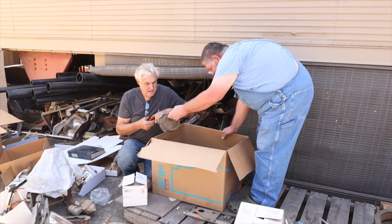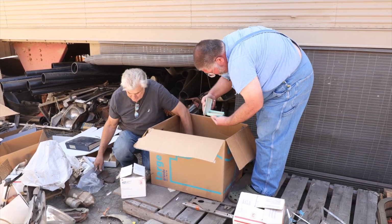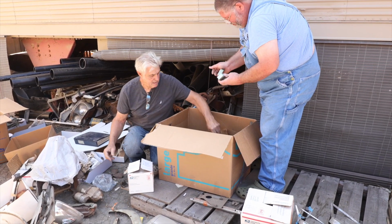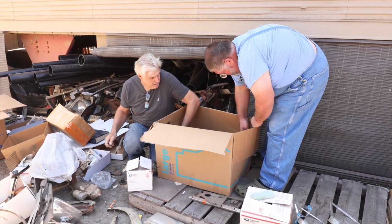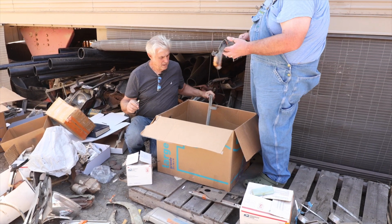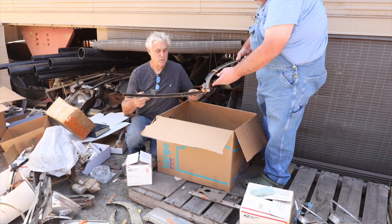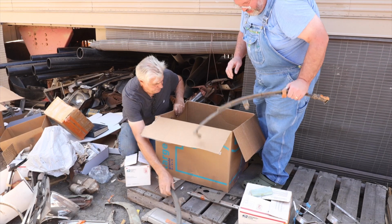Another blower motor. Okay. Distributor. All right. Rear quarter window track. Okay. Probably a 2-door. Oh, this here. Probably that one too. Yeah. But that I don't recognize. It's a different style than that one. Yeah.